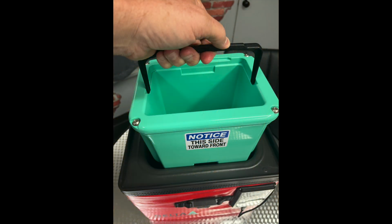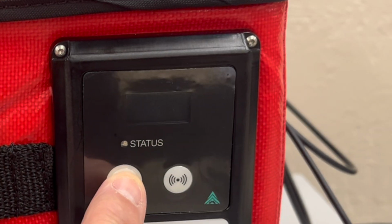At this point, go ahead and remove the old insert containing the blood and put the new one in. The front of this has got an indicator that is going to last for about another 15 hours, and so you have time to recharge even if you run low.